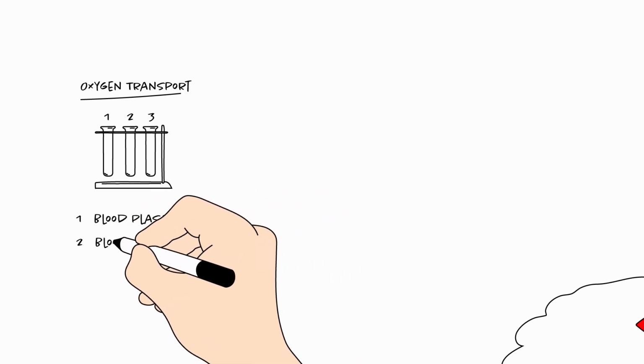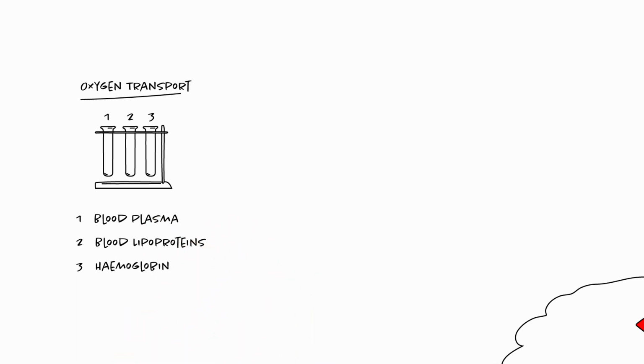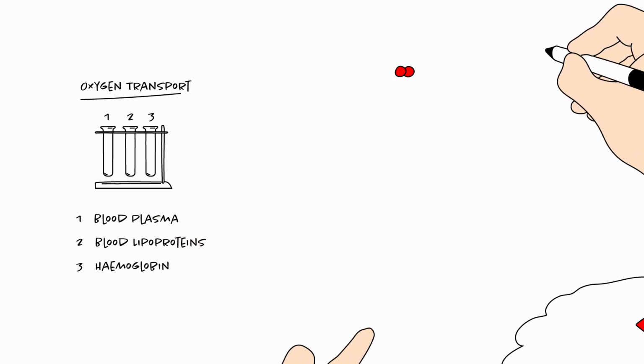plasma, blood lipoproteins and hemoglobin. To describe these further, let's start with some basic information about oxygen.